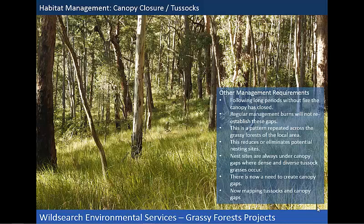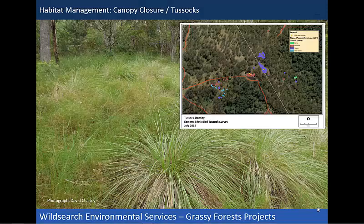So now what we're doing is we need to create gaps. The next step is mapping tussocks in these areas. We're going through GPSing and mapping tussocks. This is a pilot study just to see if it works. That took 2 hours to map. We went through, mapped the tussocks, and also we're mapping the canopies. It looks like there's lots of canopy gaps there, but there's not. That's an old photo, it's all closed in. But it shows you, and those yellow dots, they're nest sites.